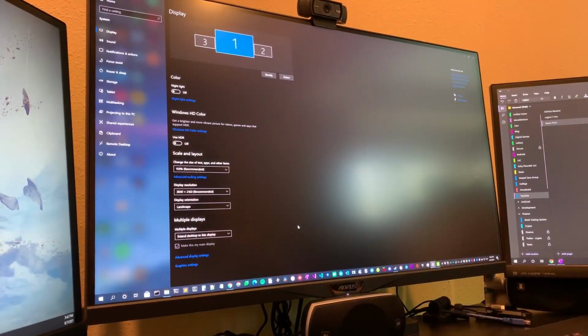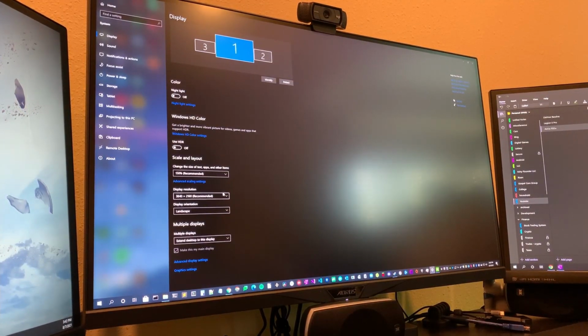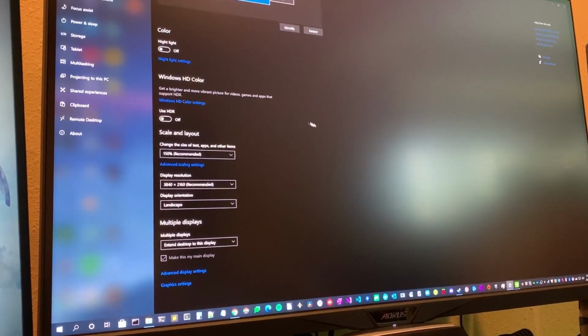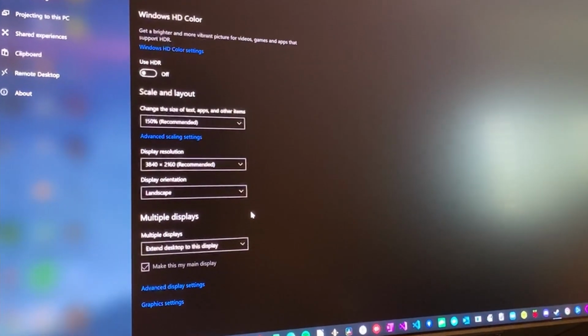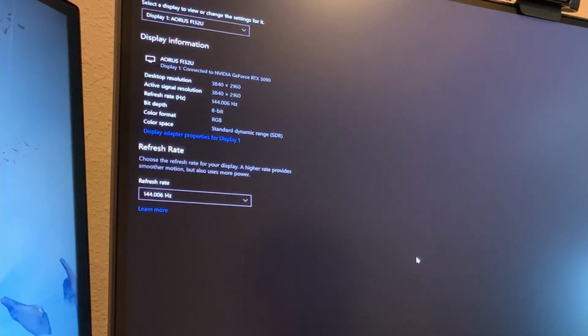Let's look at some basic settings you want to do right away. The first thing you want to adjust is to make sure that you are running at native resolution at 4K res. I like 150% text scaling just because my eyes aren't great and I like text actually readable from any distance at 4K. And then lastly, you want to make sure you click on advanced display settings and make sure you're set at 144 Hertz.